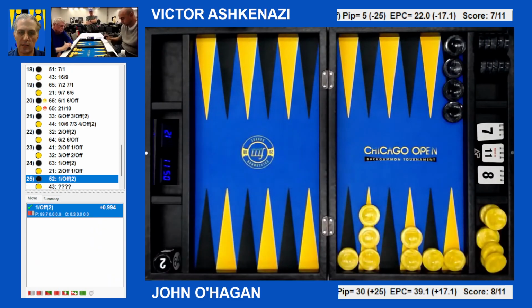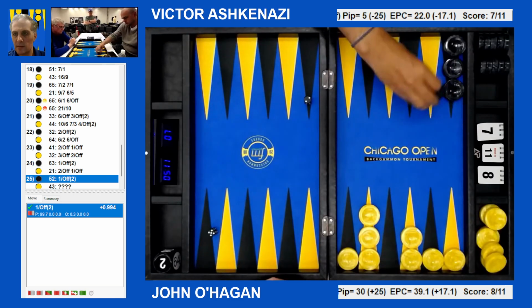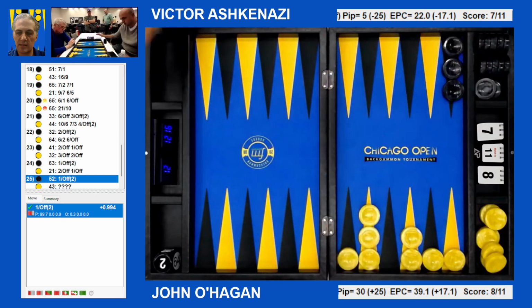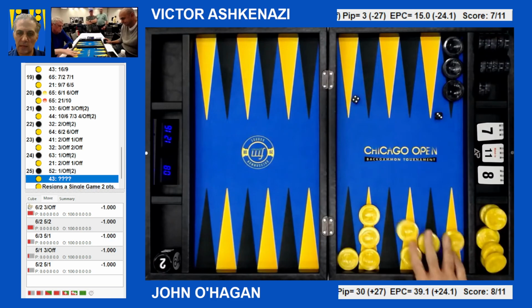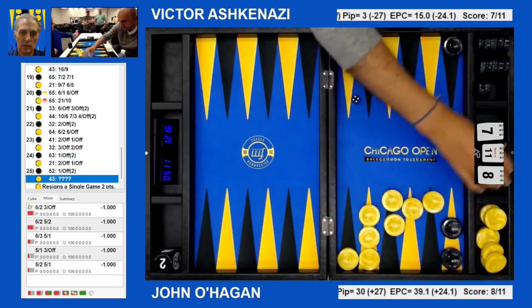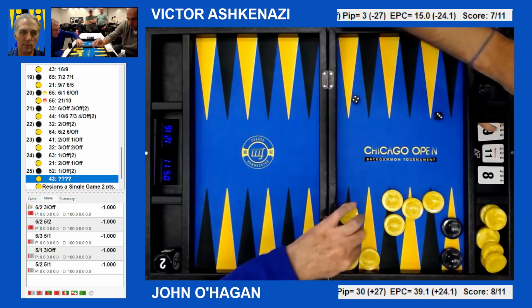And that looks like gin. Or at least almost. John's going to need double 6s now, or that's it. That's it. So they're going to move on to the next game.